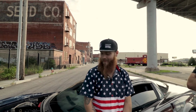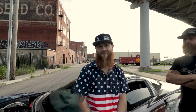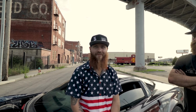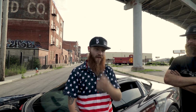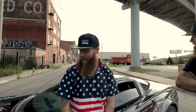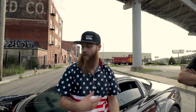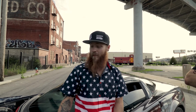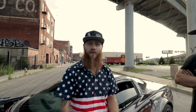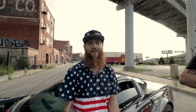So where did the idea come to wrap the car in the American flag? Obviously this thing stands out. I've seen it all over social media, and you guys are just beginning the season, so I can't wait to see this thing on the track. But where did that idea come from, to rep the American flag as you guys are going sideways? Everyone drifts Japanese cars, these guys wrapping their cars with Japanese letters and everything else, so it being American, Chevrolet, what's more American than a Chevy Corvette?